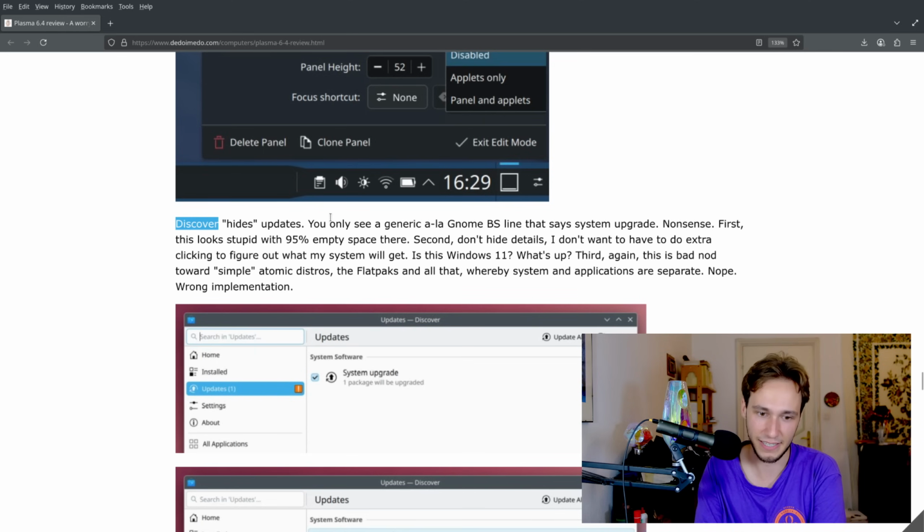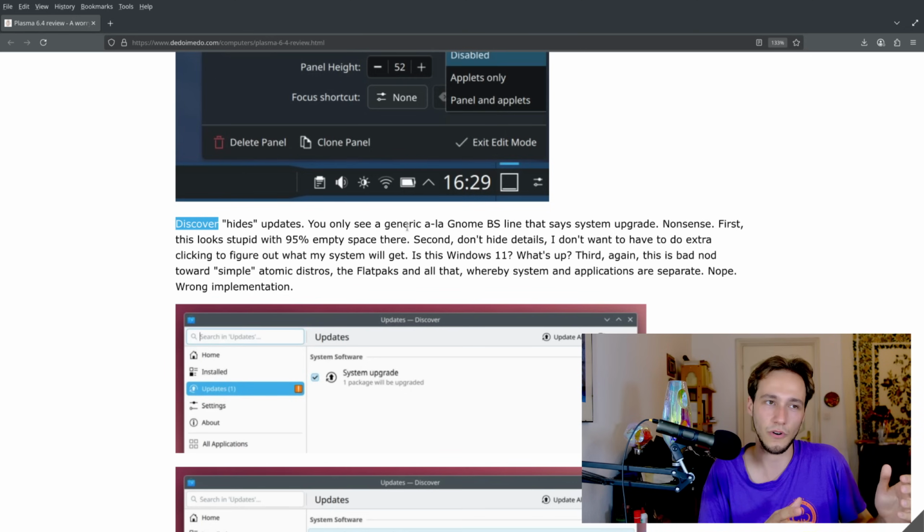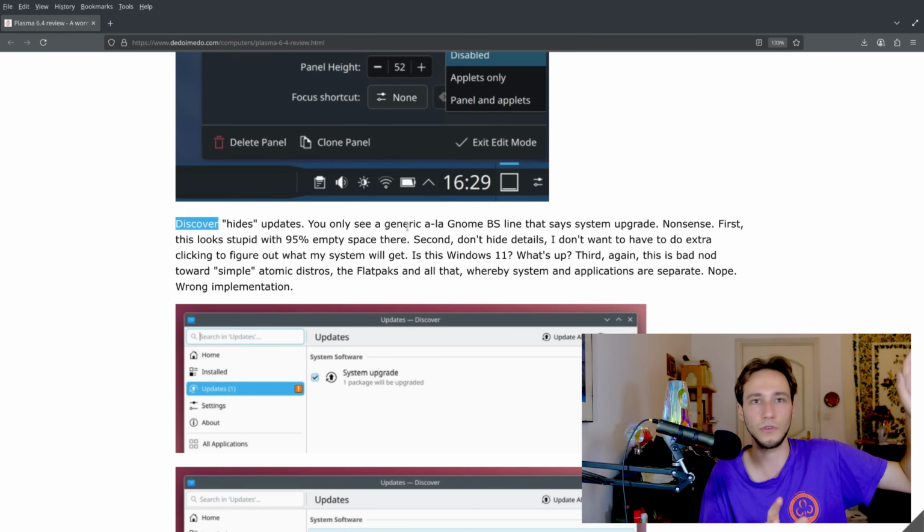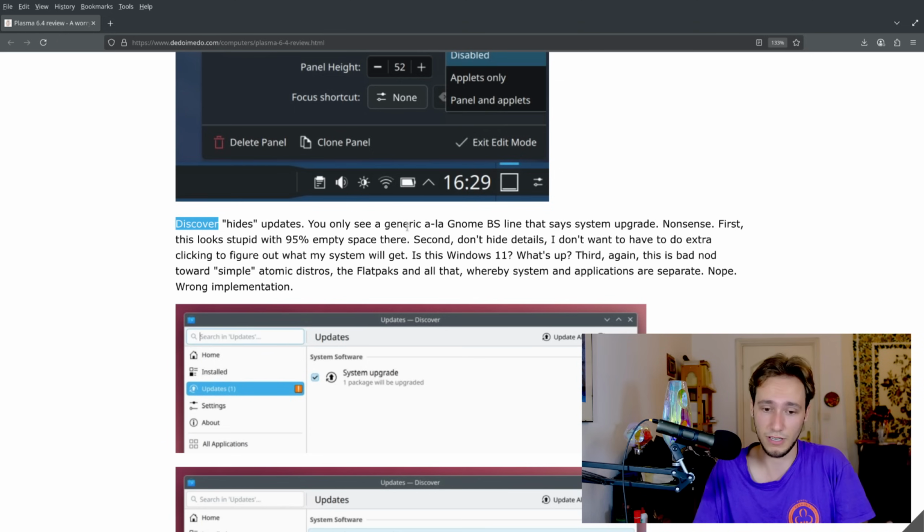Then, Discover hides updates. You only see a generic one, a la GNOME. Again, one thing that I think GNOME does really well is UX, because they've got some really good designers. And when they do changes, they do mockups, they do tests with users, and they are really good at this. We are not as good. Honestly, that's what I think. So this constant saying that Plasma now looks like GNOME, I'm going to take that as a compliment, because GNOME actually has some pretty good designers, I think, overall. Of course, we disagree on certain things. We prefer each application to do more things. GNOME has this approach of many minimalistic applications that each do small things. We prefer to have few big applications that are full of features. Different approaches, but the UX, GNOME is pretty good.